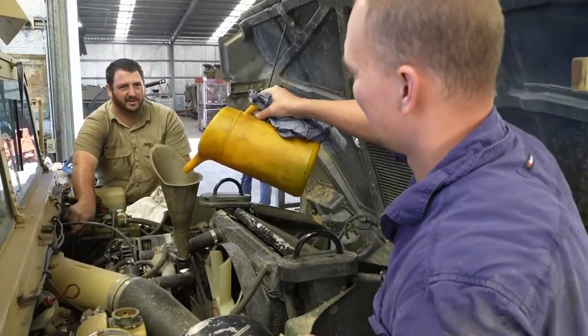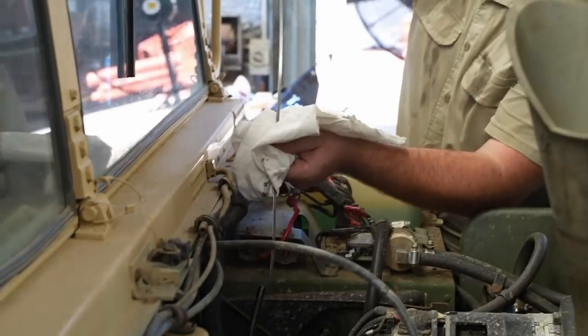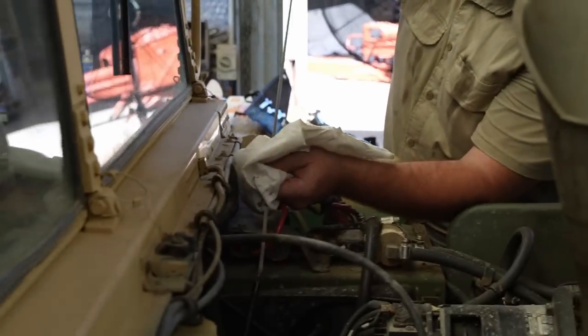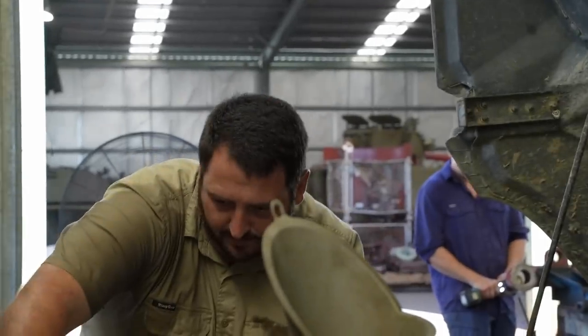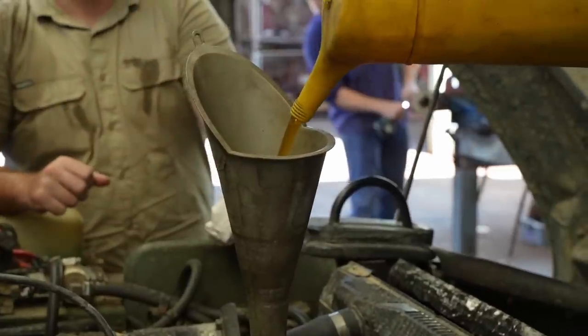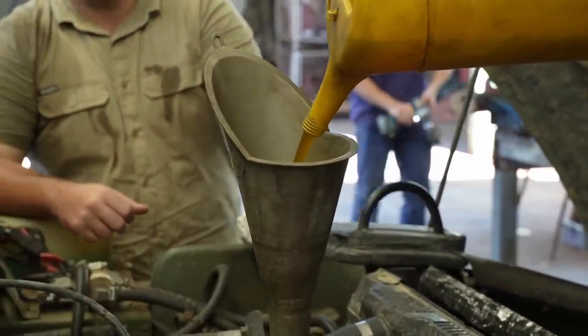Put one quart in there. Excellent. Right in the middle of the crosshatch. You gonna put some more in? Yeah, a lot more, because we've got to fill the oil filter as well. Okay.